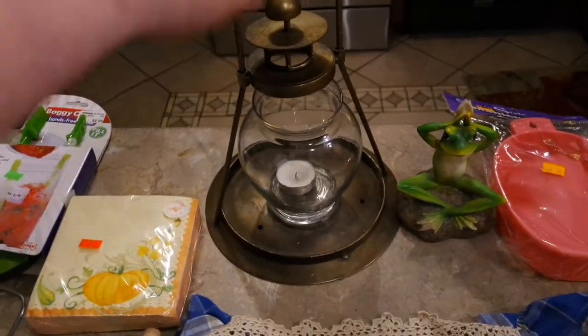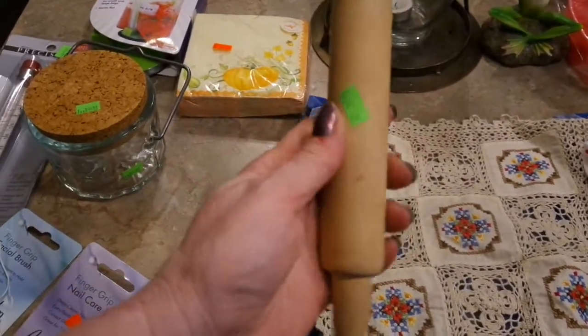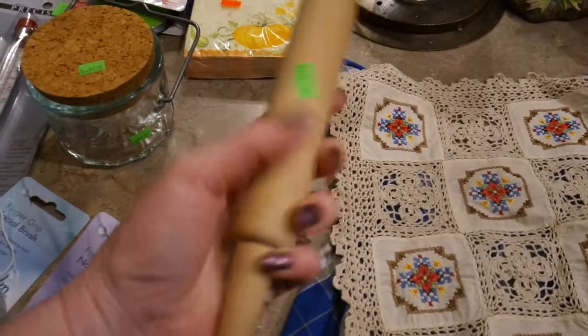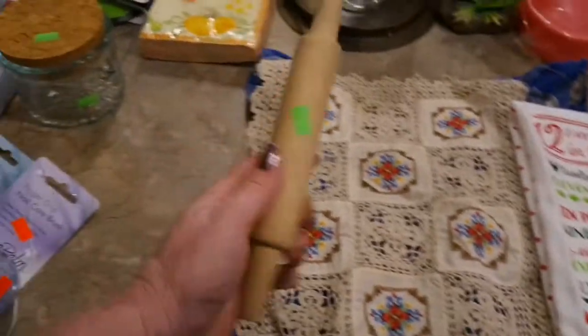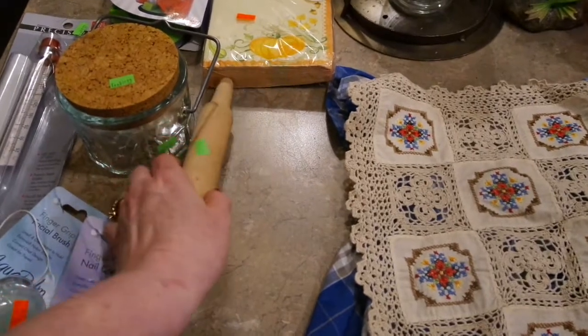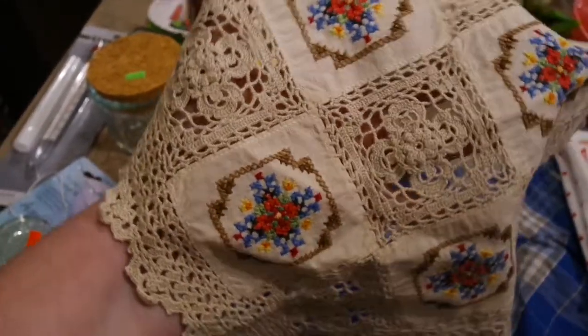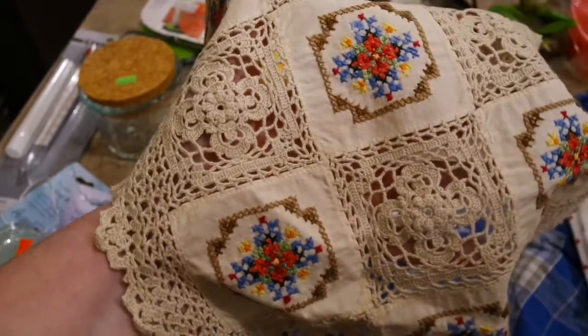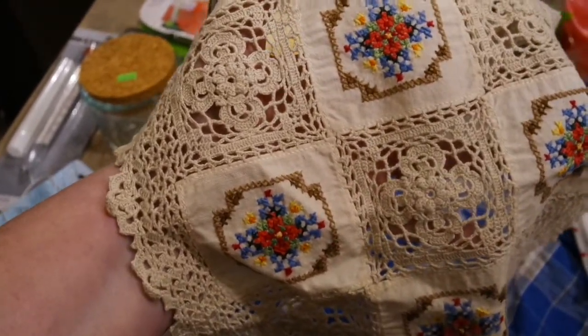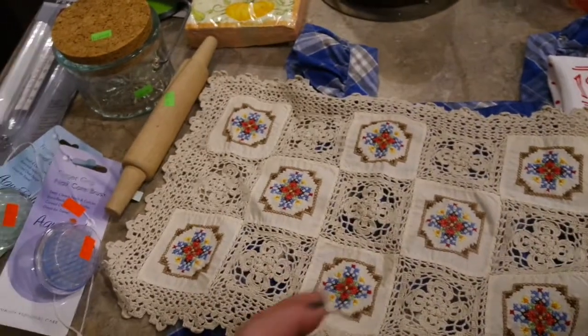Found this little wooden rolling pin just to add to my farmhouse decor. I paid 99 cents for that. I like to collect little wooden spoons and things to stick on my hutch. Thought this was really cute, they charged me 59 cents, the price of a placemat, but it was a cross-stitched little lace doily thing. I just thought it was so pretty and had lots of detail in it, and I'll put this on a little end table somewhere. I just thought it was so pretty and vintage.